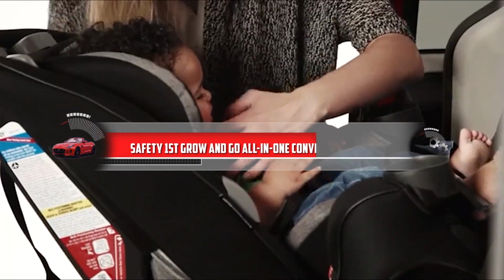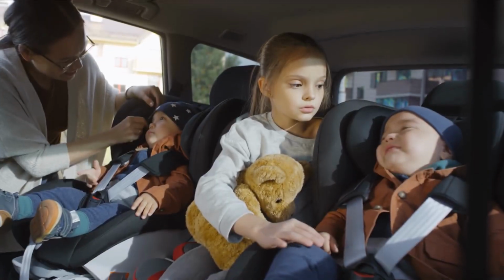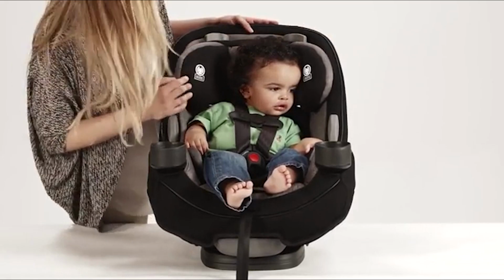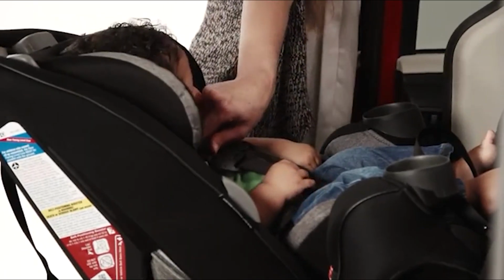As parents, we understand that ensuring the safety of our little ones is always a top priority, especially when it comes to car rides. This is why we are excited to share with you our thoughts on this versatile car seat that is designed to grow with your child.